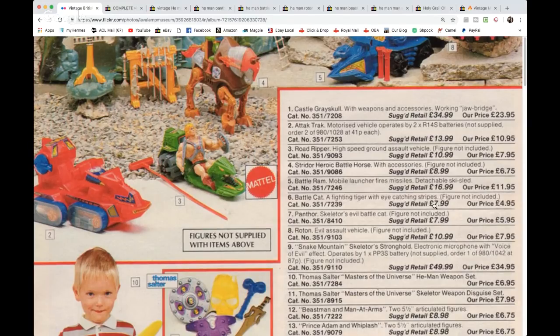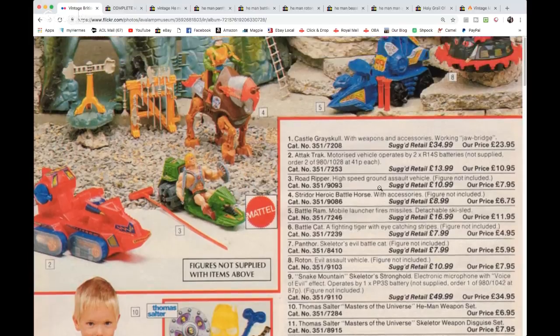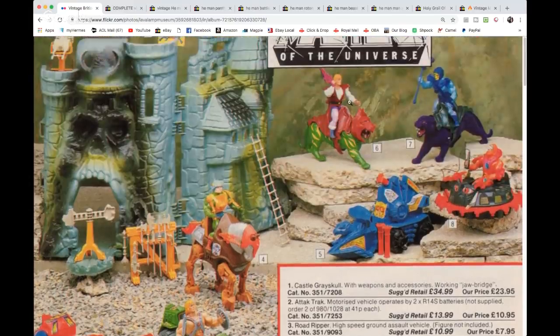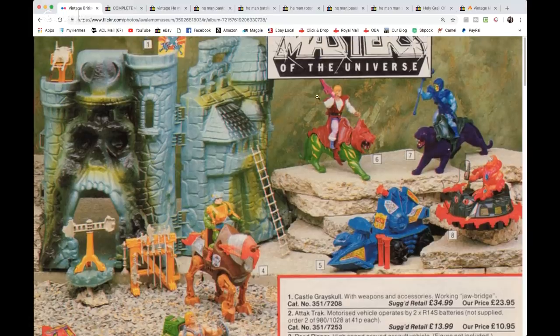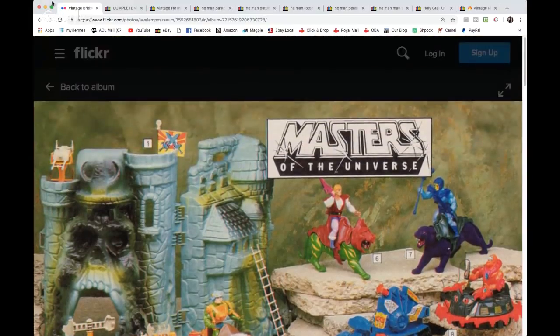So in dollars, that's what, about 10 or 11 maybe, not sure. They were doing it at $4.95. So for less than $5 in 1985, you could get a mint in-box Battle Cat. Excuse me. So guesses in the chat for the nearest to mint condition vintage Battle Cat I could find on eBay sold for.